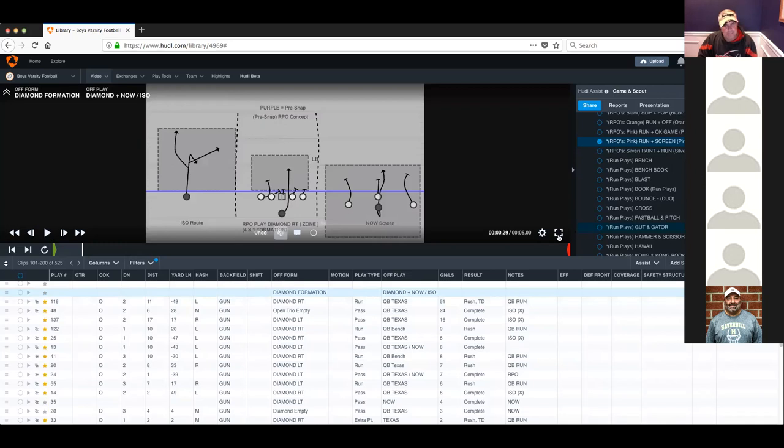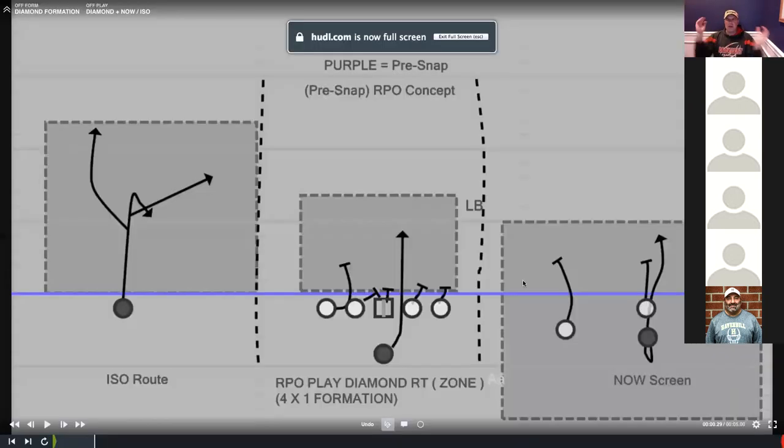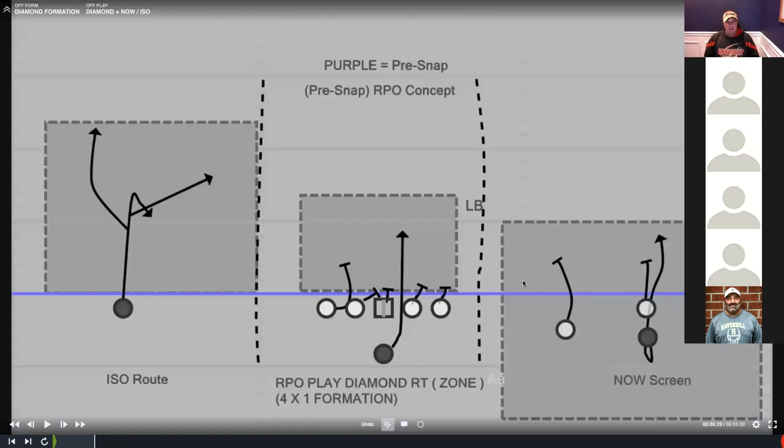Every time we put this up, we get on the ball, we go diamond, diamond, and we just call the play. On diamond, we have the now screen here on the right side, where the receiver is going back here. Over here, we're going to run our ISO concept, which is a hitch, slant, fade.